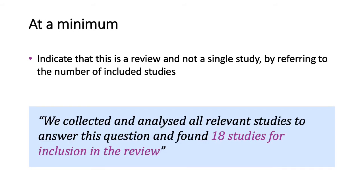Also, you should refer to the number of included studies in the review, since this helps support people's understanding about how a systematic review differs from a single study. This strategy can also be useful for more expert readers who could be actively looking for that information.